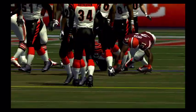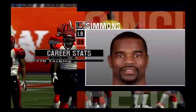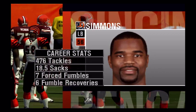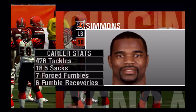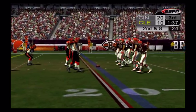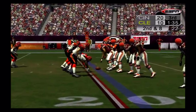Green picks up about two, and that brings up second down. William Green used the blocking, but this stingy defense didn't give up much at all on that last play. He's not made much headway up the middle, although it's not for lack of trying, and that's for sure. They can't get effective blocking there. You got to go elsewhere.